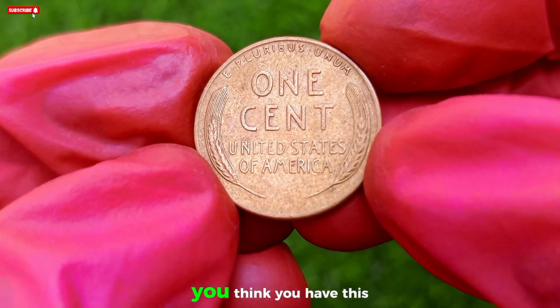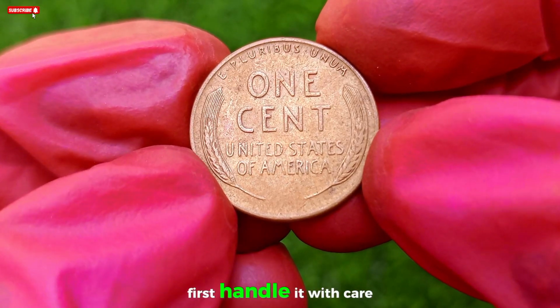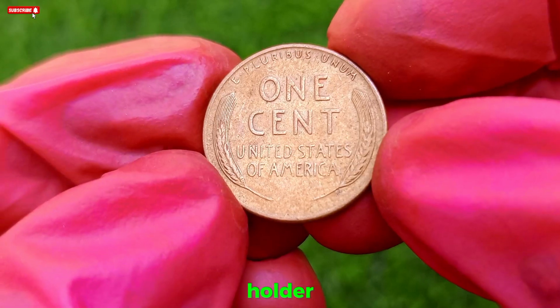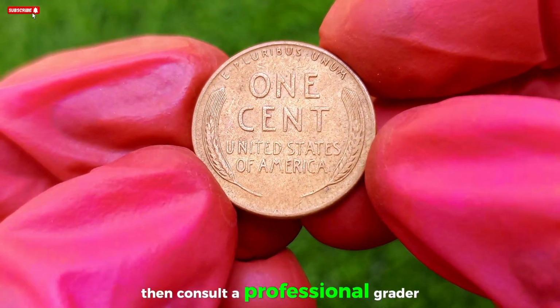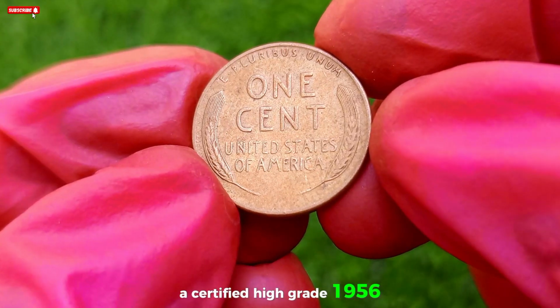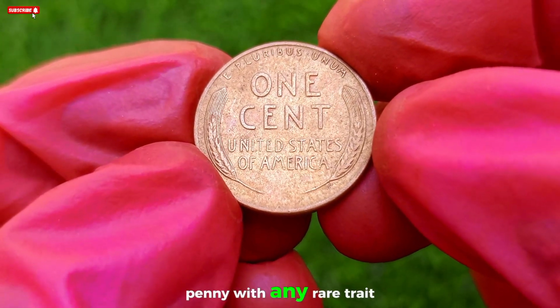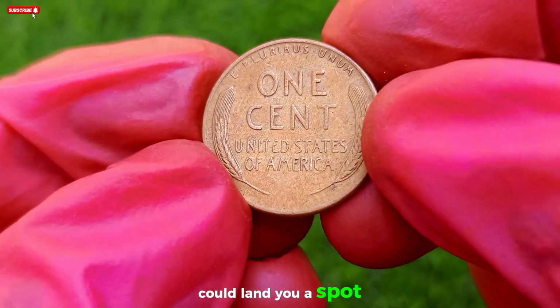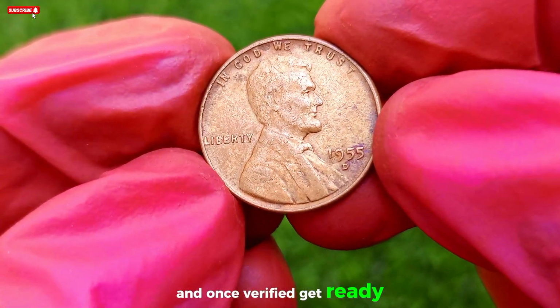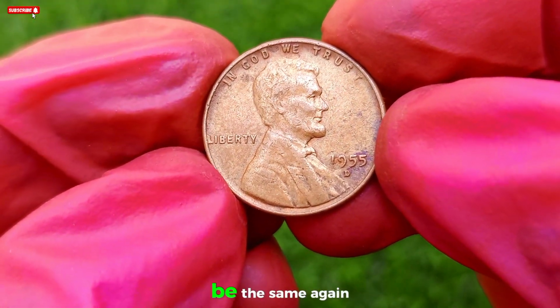What should you do if you think you have this coin? First, handle it with care. No fingers, no rubbing. Place it in a protective holder. Then, consult a professional grader or numismatic expert. A certified, high-grade 1956 D penny with any rare trait could land you a spot among the wealthiest coin owners alive. And once verified, get ready, because your life might never be the same again.